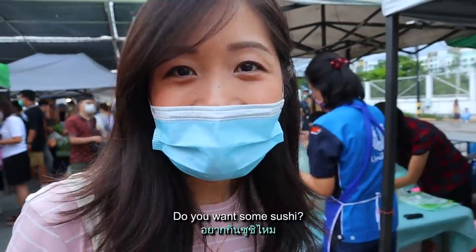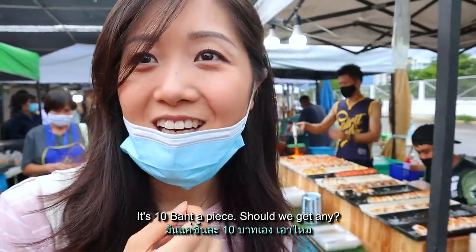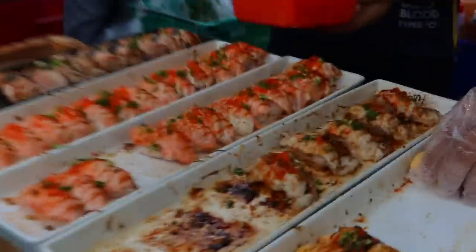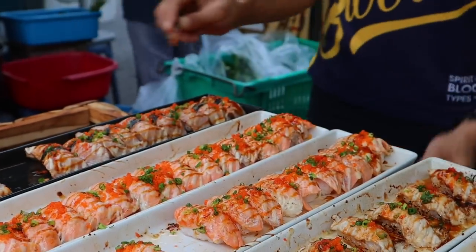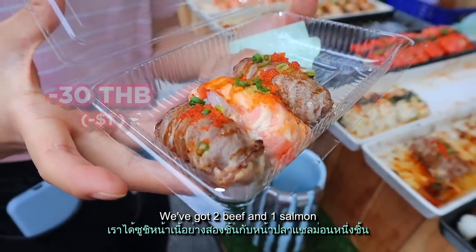You want some sushi? It's 10 baht a piece. Should we get any? Okay. What do you think? Sure. Get two beef or two. You can get three. We got two beefs and one salmon.